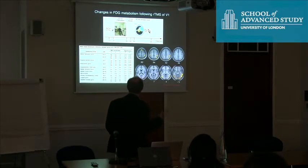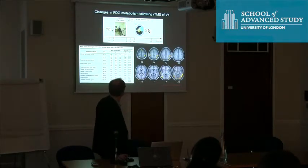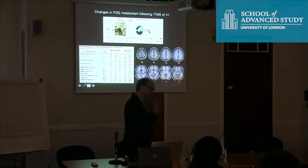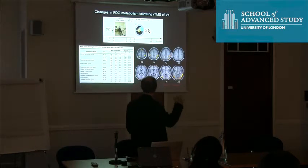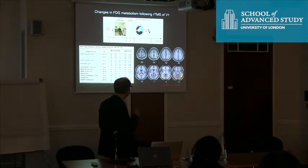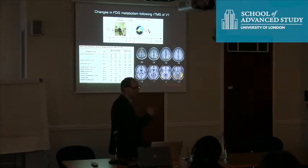So what we did here, as you can see, we applied transcranial magnetic stimulation of the visual cortex. We scanned a blind subject before they got the TMS, and then we applied TMS. Of course, we compared to the normal sighted group, looking at where there was more activation following occipital stimulation. It would give us an index of connectivity of the visual cortex.